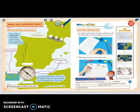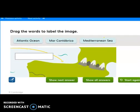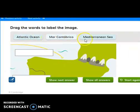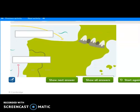What we're gonna do now, I want you to take a minute to have a look at the names: Mediterranean Sea, Atlantic Ocean, Mar Cantábrico. Okay, I want you to take a look at these. We have to drag the words to label the image, okay? We have Atlantic Ocean, Mar Cantábrico, Mediterranean Sea. Okay, I'm going to give you some time to think about the answers. Remember, Atlantic Ocean, Mar Cantábrico, Mediterranean Sea.